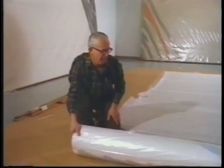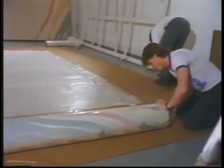This brings back memories when Morris passed away. We went down to his home in Washington, D.C., and out of his basement we had to roll quite a quantity of paintings and load them all into our truck and bring them from Washington, D.C. back to New York City for storage. So just the process of rolling one brings back the memories.